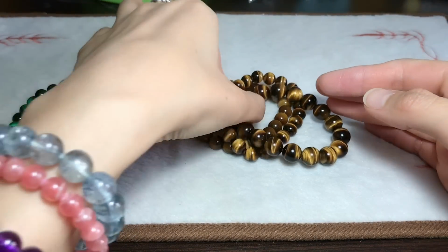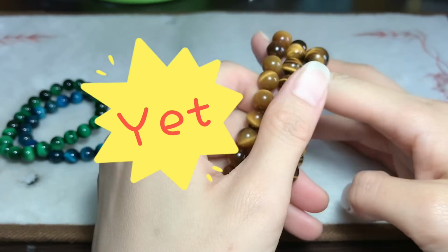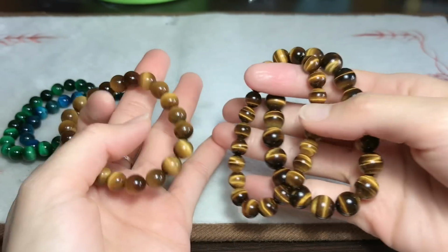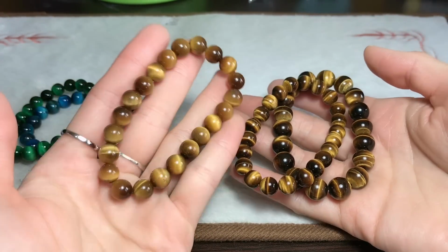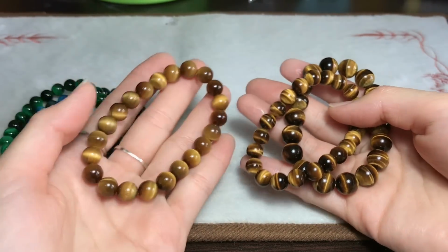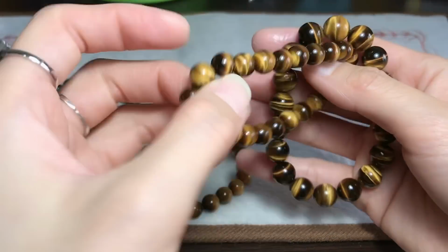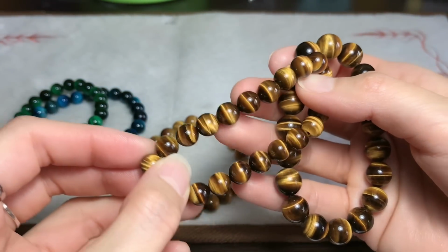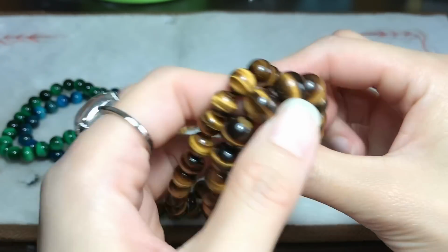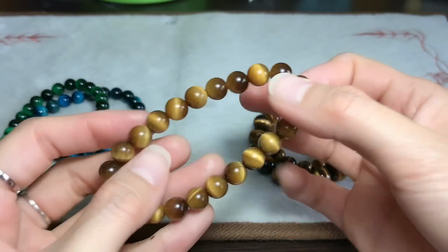So far I have not seen any fake tiger eye stones in the market yet. Only the grading is different. It's very obvious. These two are top grade and this one is normal grade. I want to show you a lower grade, but I don't have the stones at the moment, but I'm sure I will show you someday. You can see the stripes clearly. The yellow and brown color spreading very evenly, while the normal grade does not have this effect.